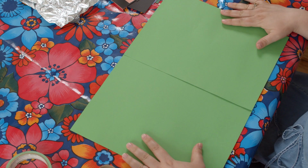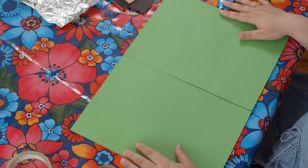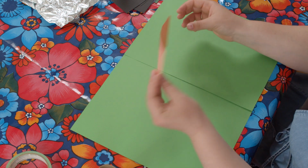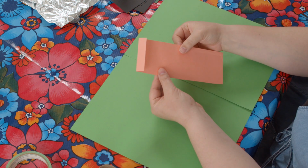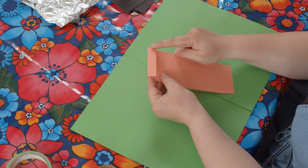Now that we have the ground for our park or playground, now we can start adding things to the playground. One of the things that is really important when you're making something out of paper is to create a flap to be glued on. So one way that you can create a flap is folding the paper down in one direction, and then this will be where the glue is applied.